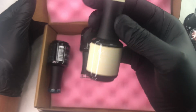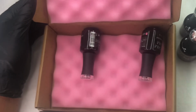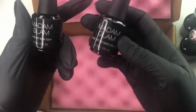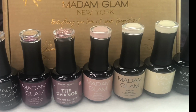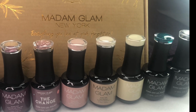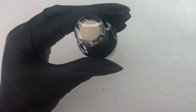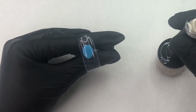Fun facts, these gel polishes are vegan and cruelty-free, meaning they are not tested on any animals or use any animal-derived ingredients. Also, they are free from 21 of the most toxic chemicals found in nail polishes. And jumping right in, I will be doing some swatches of these colors.